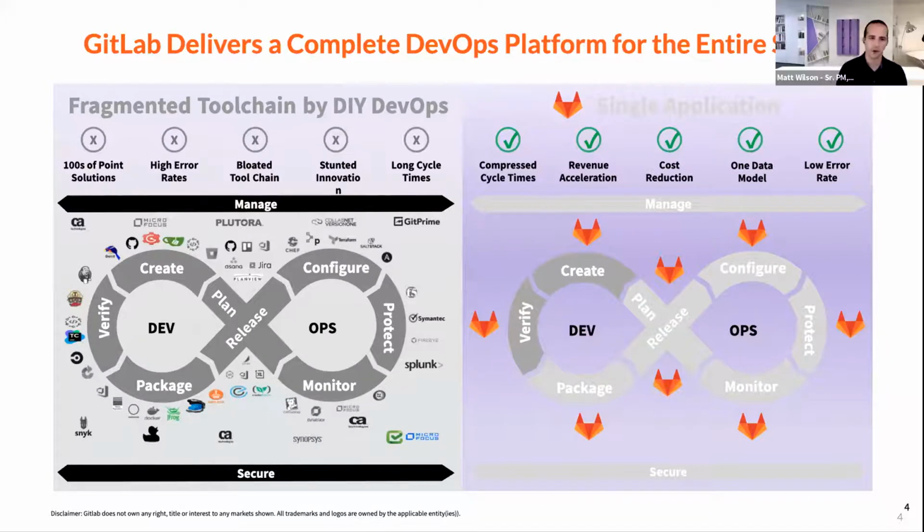Thanks, Rich. So GitLab is really the one platform that can deliver a complete DevOps experience for your entire SDLC in a single application. So what we often see today is a very fragmented DIY approach to DevOps. You have dozens, if not hundreds, of point solutions that are stitched together to try to plug all the various holes in a complete DevOps process. Well, this can be very difficult, not to mention costly, to manage.